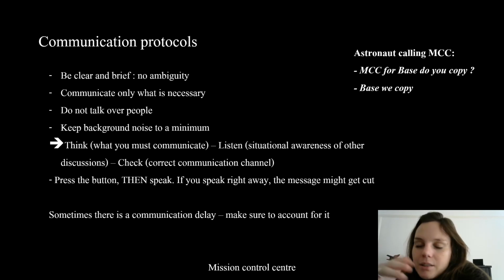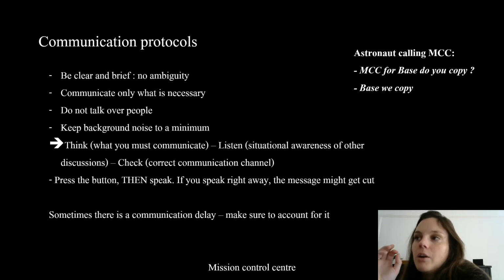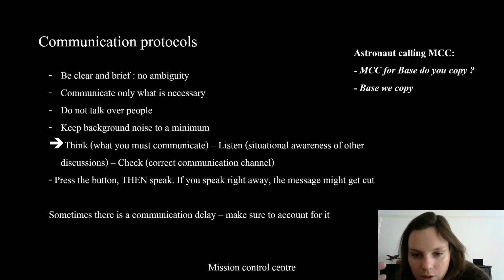Why? There's something that we do as a mistake. It takes ages to get used to it. But even with a walkie-talkie or your computer, first press and wait a bit. Because if you talk right away, at the same time as you press it, the first words might be cut, which means your message might be misunderstood. And again, you lose time.